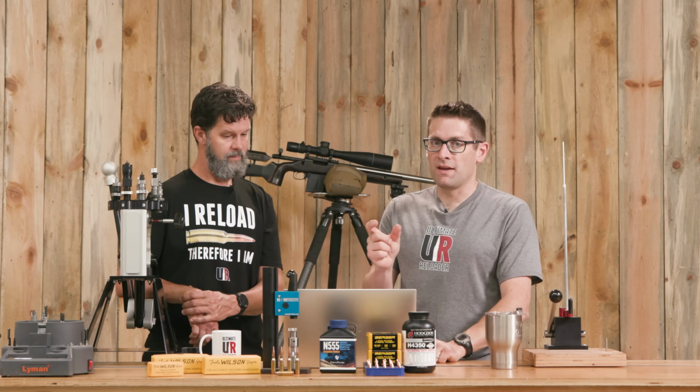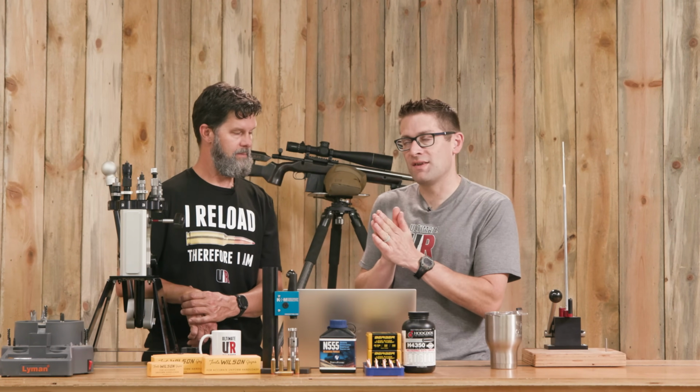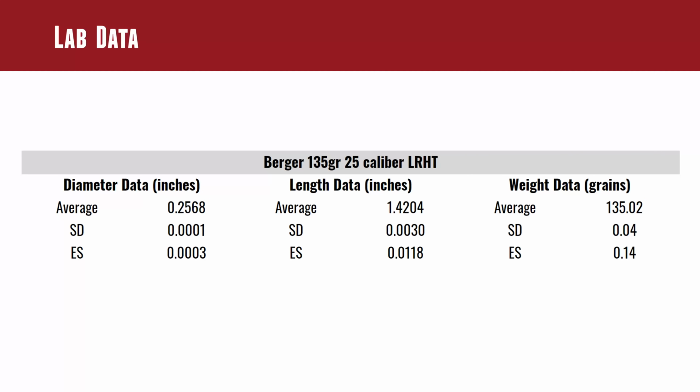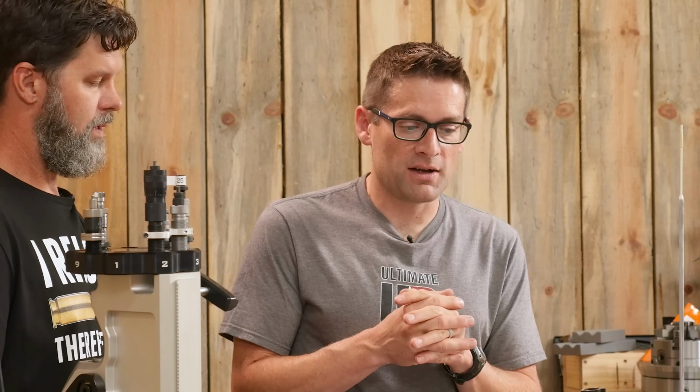Very helpful. Now we always see a bit more variation on length if we have a hollow point bullet because of how they're formed, right? This is not a polymer tip. It's not a machined aluminum tip. This is a hollow point. And so you can see here we had an SD of 3/1000ths of an inch and an extreme spread of 11.8 thousandths of an inch. That is fairly typical. Now, if it was super high-end benchrest type shooting, we'd potentially use a Meplat trimmer to point the bullets. Totally not necessary for something like a PRS competition.